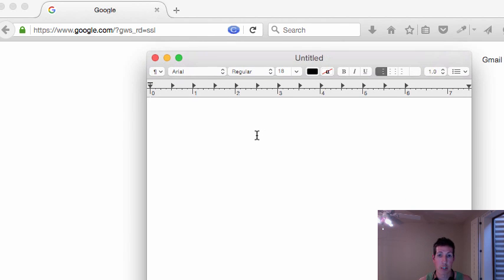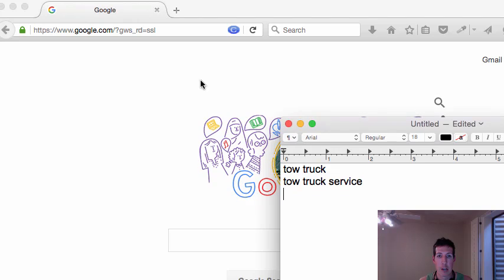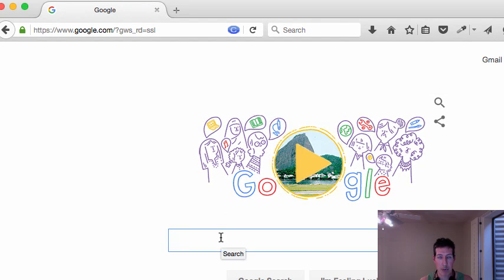So let's say it's tow truck. I would probably search for tow truck. I would probably search for tow truck service. That's really all that comes to mind. Okay, let's not force it. I mean, if nothing comes to mind, nothing comes to mind. So then I would take those and I would see what Google says.